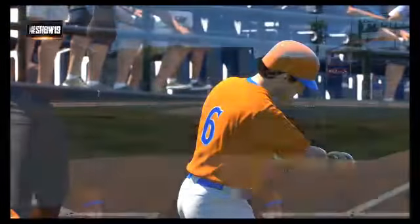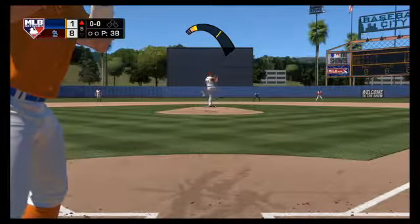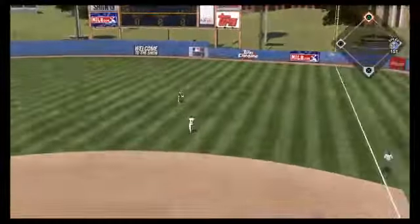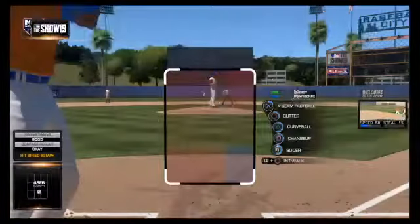Steve Garvey will grab a bat and hit for the pitcher here. Steve Garvey. Right side, hit hard. And that's going to be a base hit. So a great job off the bench, and he's aboard here to lead off the inning.